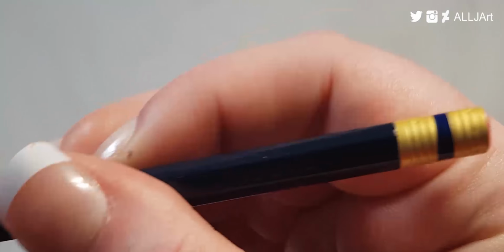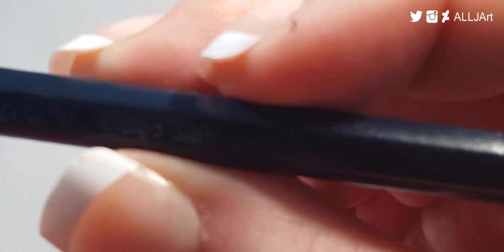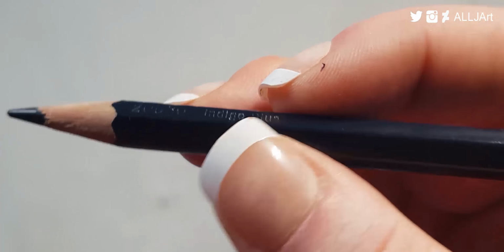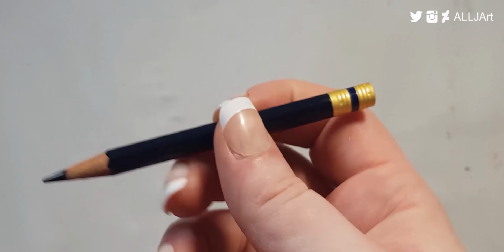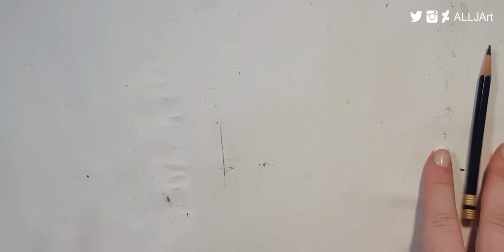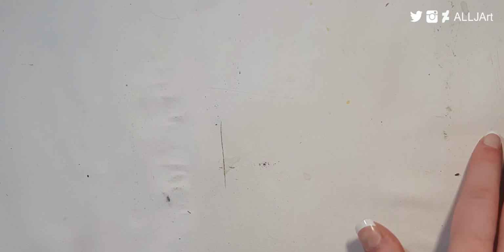On to things that I have been loving drawing with. My favourite little pencil. This is the, what is it? It's indigo blue, but it is also a Prismacolor colour ace. I love sketching with this particular colour, so I'm really sad that they don't do these colours individually.